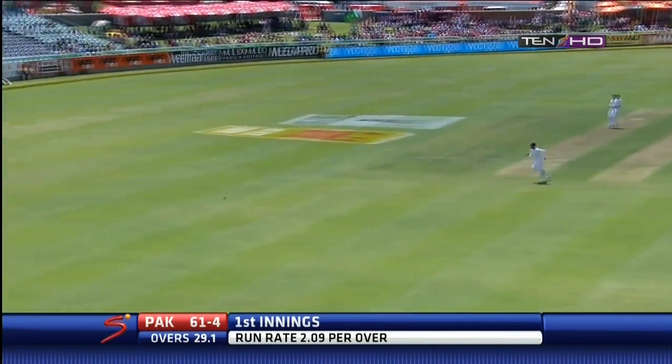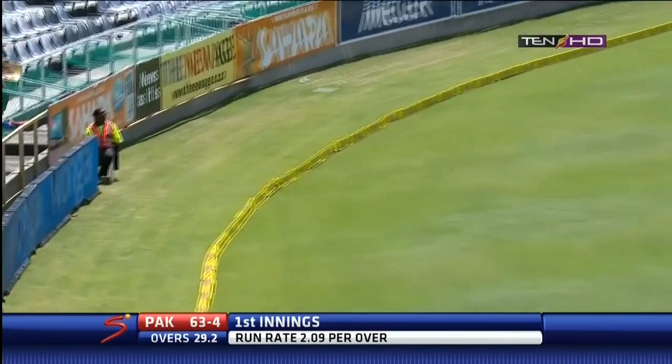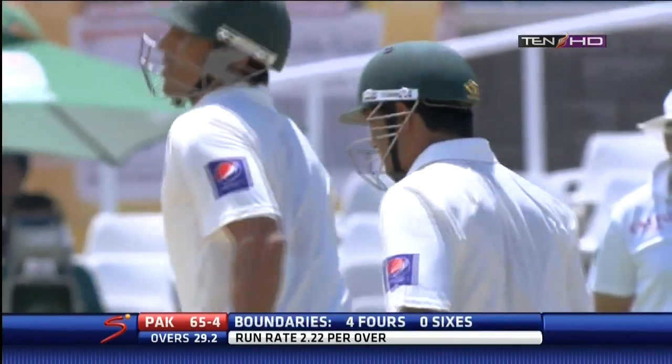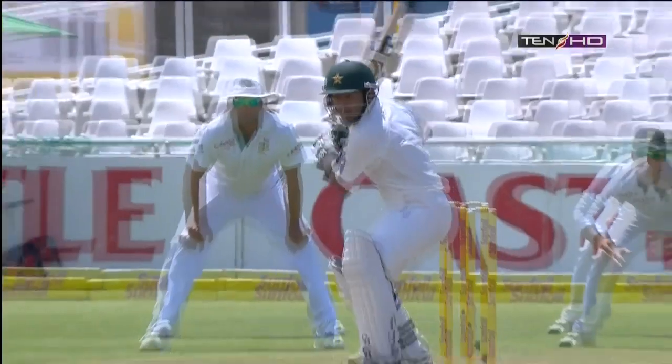It's nicely played. That's what they've got to do. That's a very good shot from Shafiq. He'll have confidence after his runs in the second innings at the Wanderers. Fine stroke. Short and wide. Don't see that very often from Vernon Philander. He doesn't bowl many loose deliveries. This is one of them.